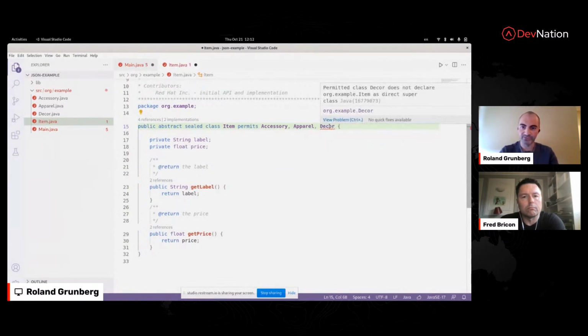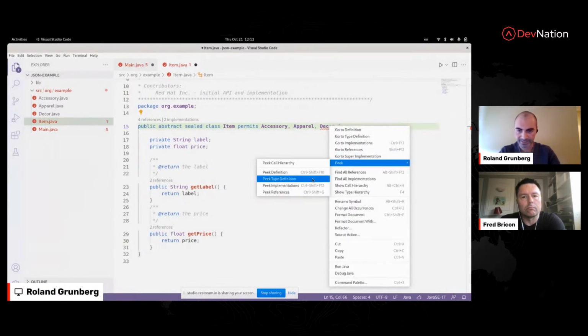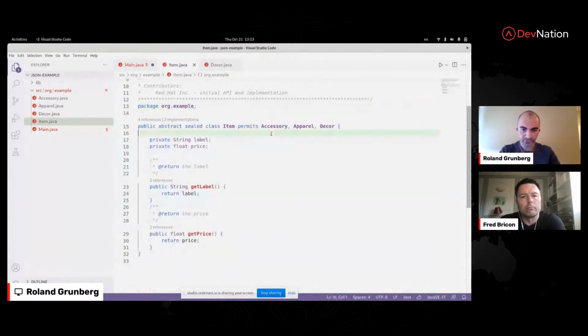And we will get an error because we actually need to go into decor. So I'll go with peek type definition, and we can simply extend item through this. And I suppose we need to make it final as well. So let's do that. We'll change it to final. Okay, the error's gone away, and we've added decor as permitted by item as a sealed class.